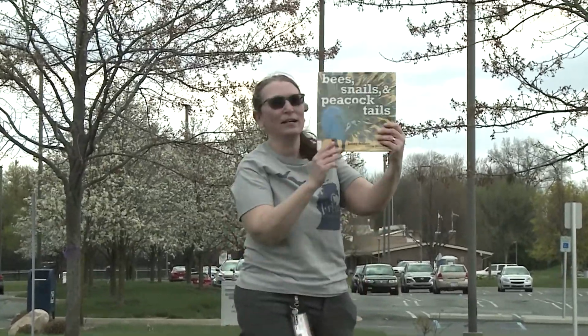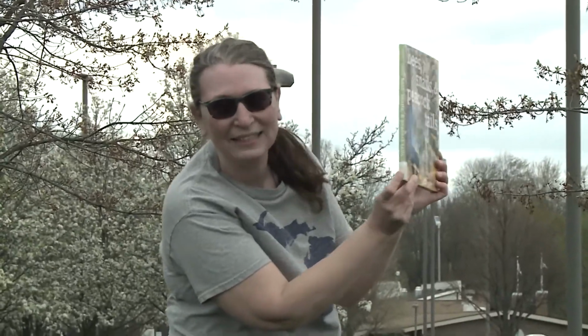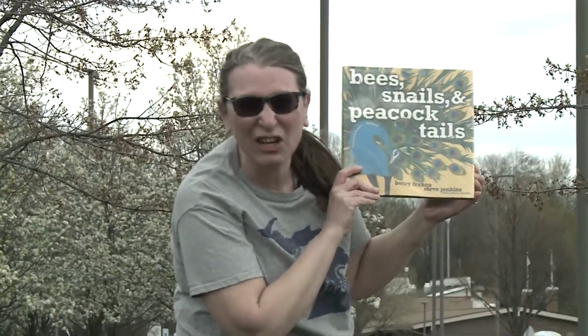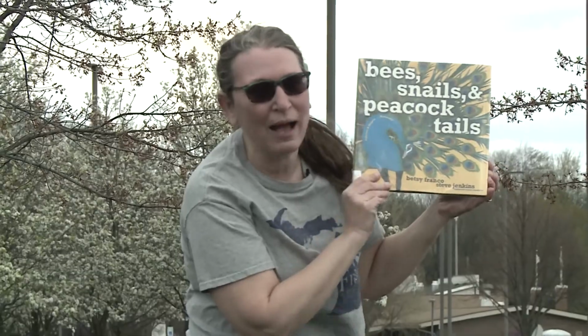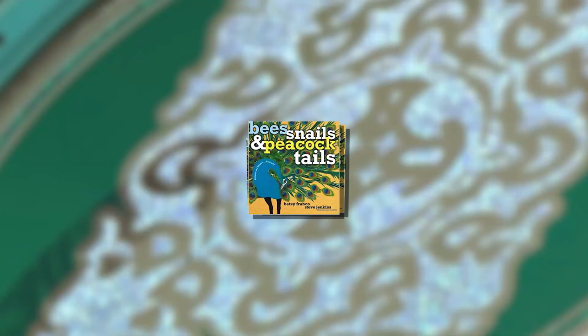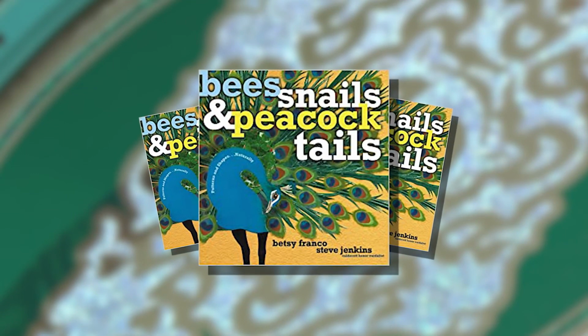And this one comes from the nonfiction section. It has a Dewey Decimal number on its side. That's how we put our nonfiction books in order. And I actually order the nonfiction books, so I was excited to use this one. Bee Snails and Peacock Tails by Betsy Franco and Steve Jenkins.